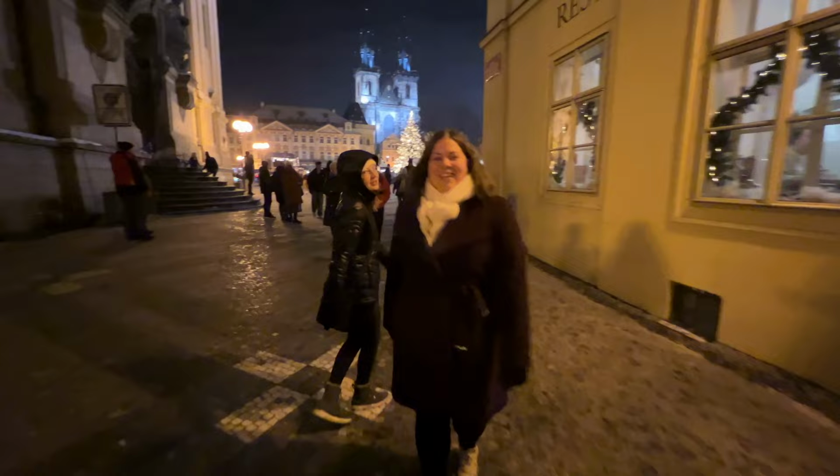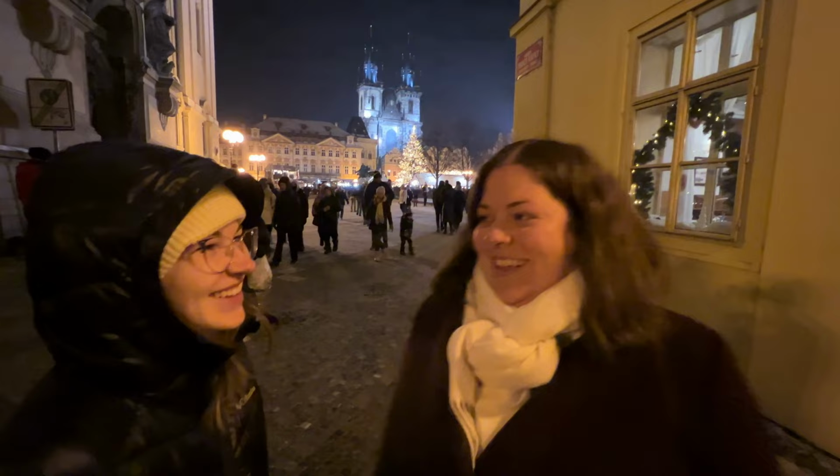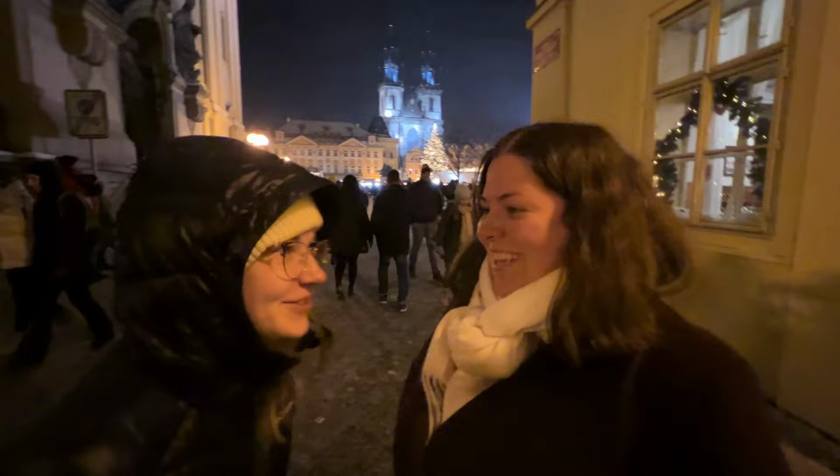It's so pretty! And Greta's relying on me to take pictures. But it's so pretty! I had to put on cold, wet shoes, but this was worth it.